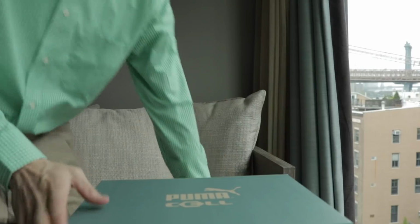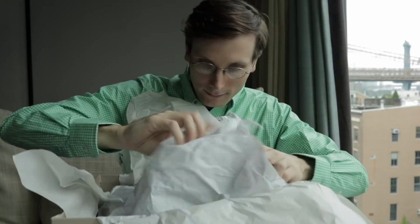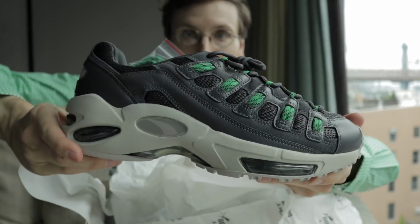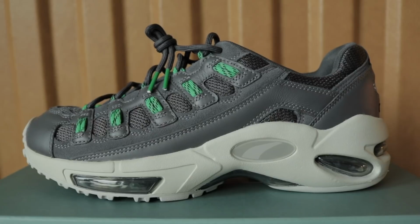So when I got here, I went to the hotel, and already there was a big surprise waiting for me. There were 2 pairs of shoes in the room that I was going to unbox, and I got right down to it. The first shoe was the Puma Cell Endura in a Hypefest-exclusive colorway.